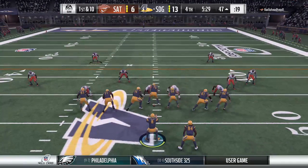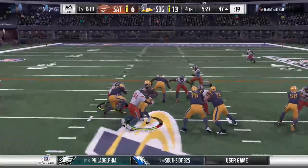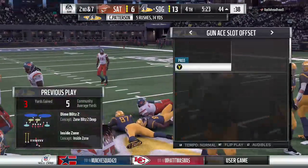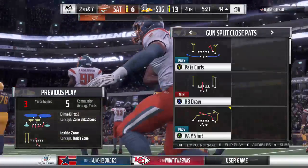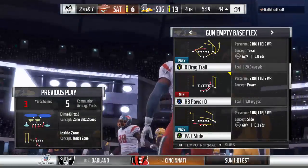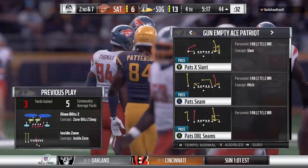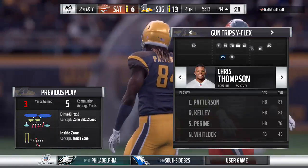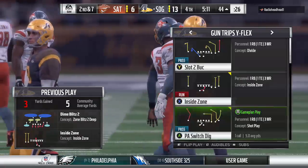Shift together here from the D-line. They'll run it now out of the gun. And just a short gain that time as they're able to get him down. 3 yards on the pickup there, and it'll be 2nd down. Offensively with the lead, you want to run the ball, keep the clock going, but you also want to still kind of be in attack mode too, right? So how do you do that and not come back on your heels?